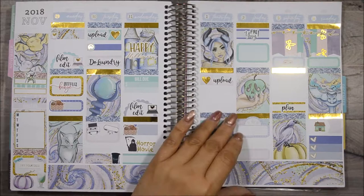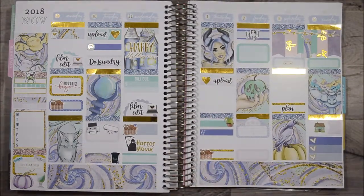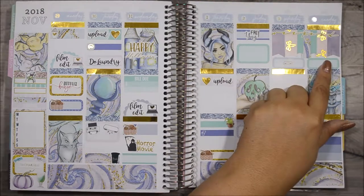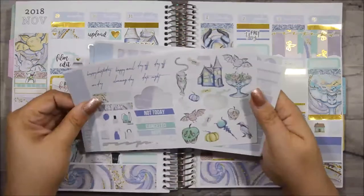How it turned out, I think it looks awesome with all the foil and everything. I did move up my pre-planning for Saturday, and yeah, I need to find an alarm clock for that as well. So that's that. And let me go ahead and show you what I have left of the kit.